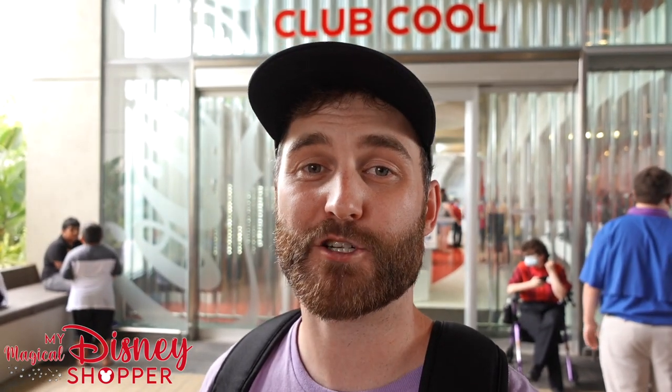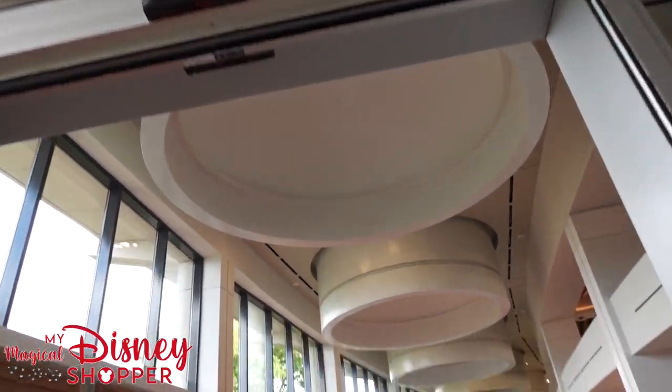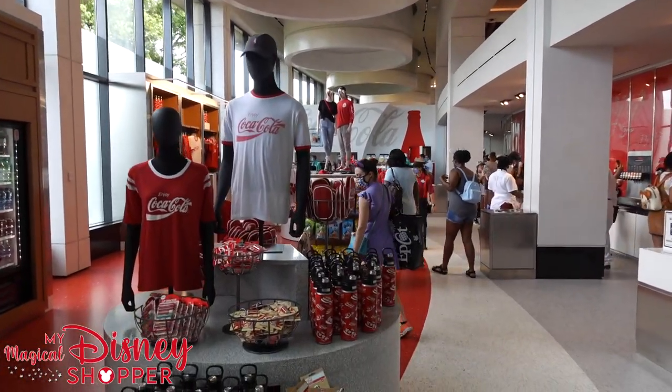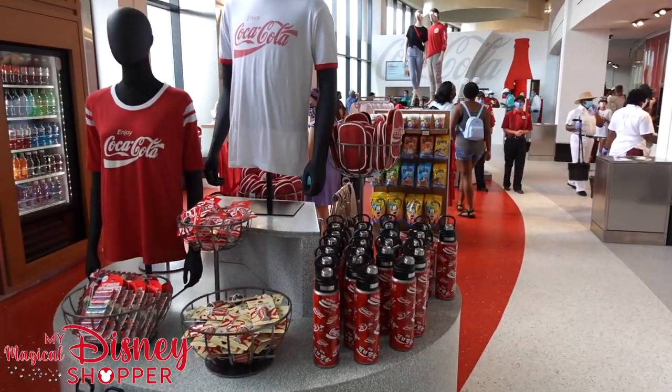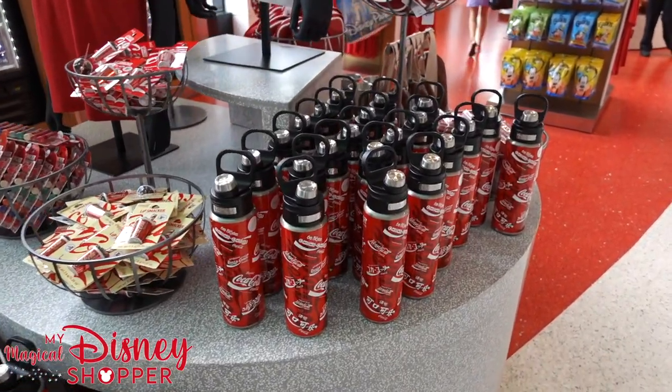We are going to go inside, we're going to check out the cool merchandise that you can find exclusively in this shop, and we're going to try out some of the unique Coca-Cola flavors from around the world. So let's go give it a try and let's go check out the store. And here we're going into Club Cool. It's officially reopened, so you guys can come and try all the different Coca-Cola drinks from around the world.